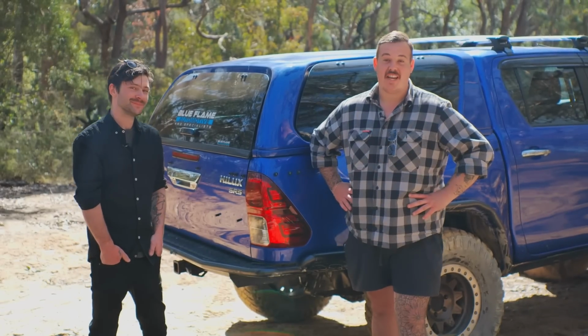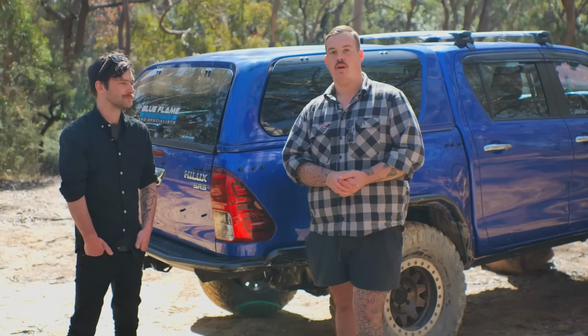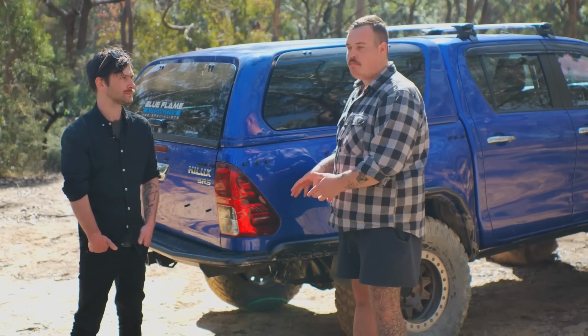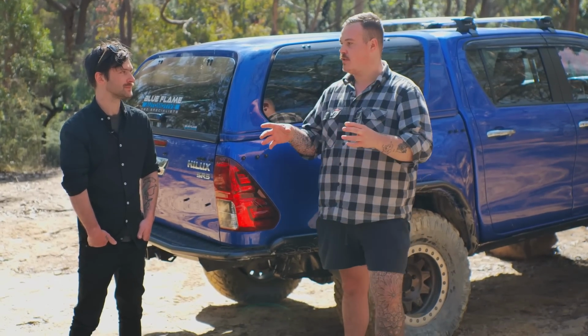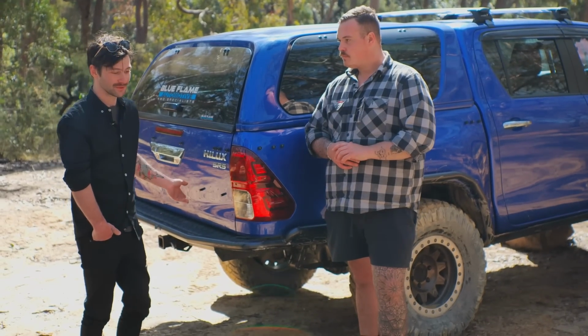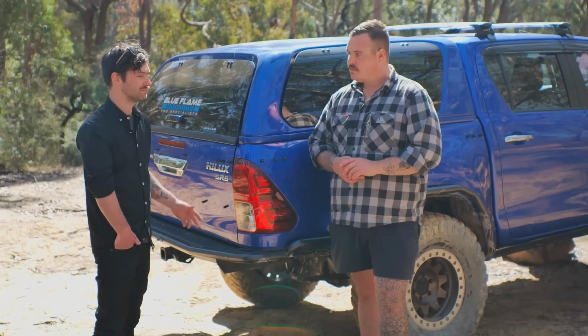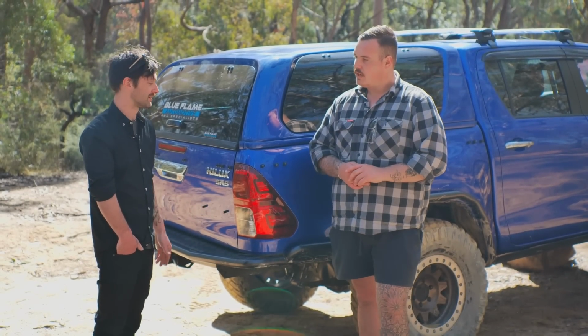Now, like any true dingo tamer, you cannot leave any stone unturned, and that's exactly what Taylor did with the rear suspension of this car as well. Obviously, still leaf sprung, but quite a bit's changed from the factory sort of Toyota setup. Yeah, so this is original stuff from back when it was IFS. That was one of the first things I played with, and it worked so well that I was not going to change it again. I was like, this is fine.